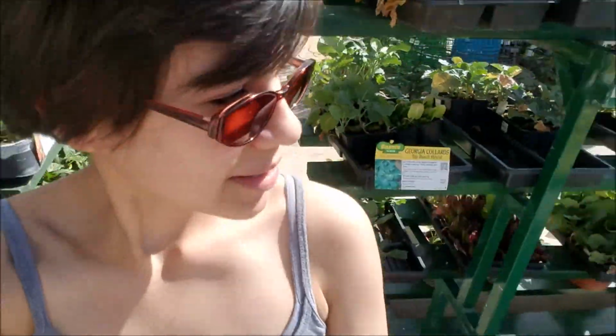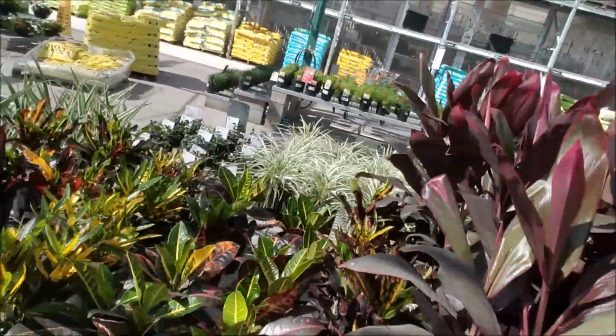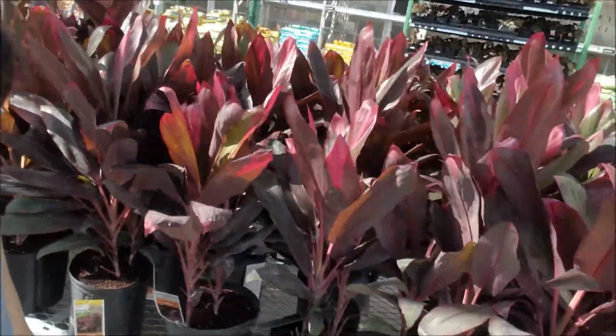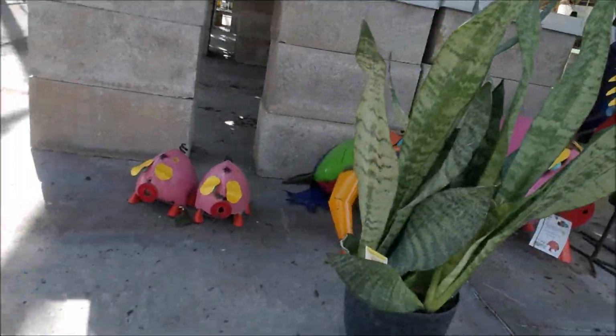Let's go look at the succulents. Where are the goodies? Where are the goodies? Look what they have over here. These are so beautiful. Look at that color. Oh my gosh. Oh, it's a Ti plant. That's what it's called. And then they have these. Look at those little piggies.